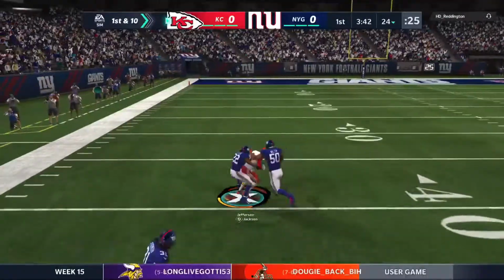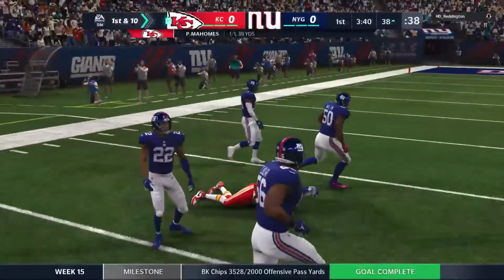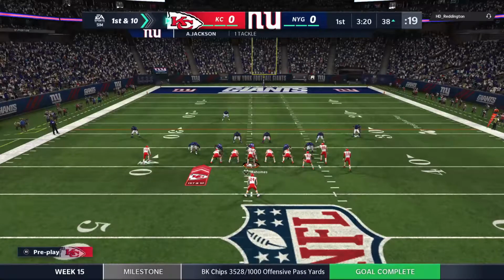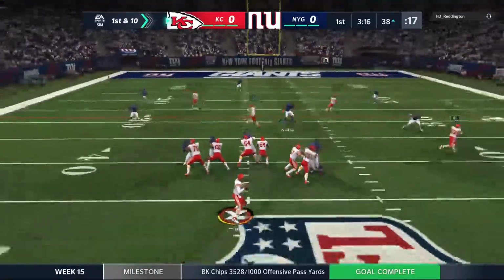A good start to the drive. Here's that's caught out on the left side. And able to rip off a big chunk of yardage before being dropped inside the 40. Boy, he ran free there after the catch as that winds up going for 38. First down, Chiefs. They go play action.